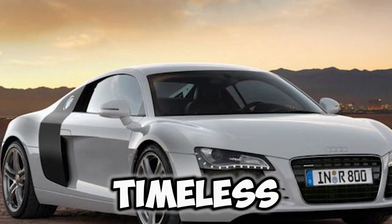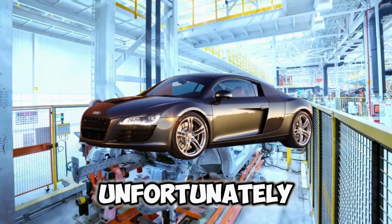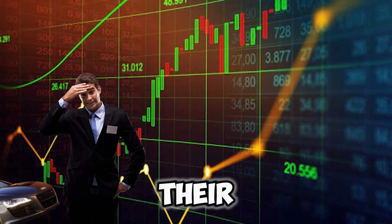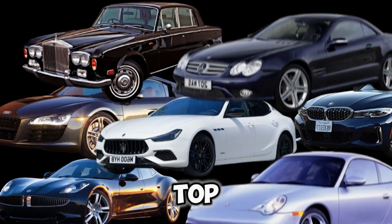These are truly timeless cars, and anytime I see them on the road, it breaks my neck. This car is still so iconic to this day. Unfortunately, they have stopped producing them as of last year, but you know what that means. Their values will go up over time. If you're so lucky to find the V10 version, just know you have the same engine as a Lamborghini. They sound exactly alike. Those were the top 10 cars that can get your families and friends thinking you got something going on.